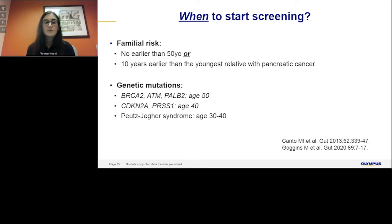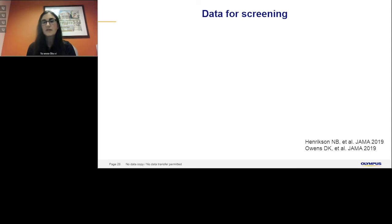If you have hereditary pancreatitis or the melanoma syndrome, it's age 40. And with Peutz-Jeghers syndrome, it's age 30 to 40 because they can get cancer at an earlier age. So it's important to have these guidelines with you. If you don't memorize them, it's okay. Keep a chart next to your office and look at it. I don't have everything memorized either, so it's really handy to know.